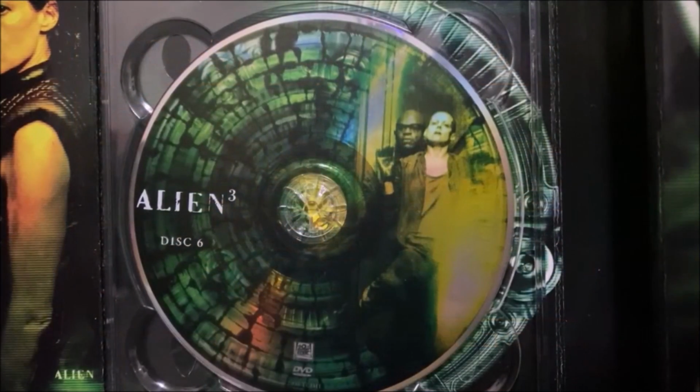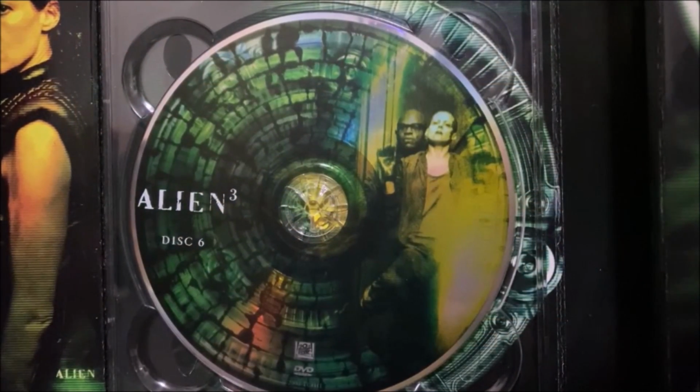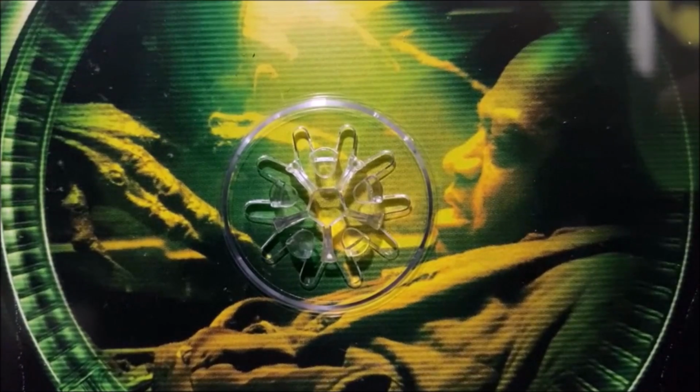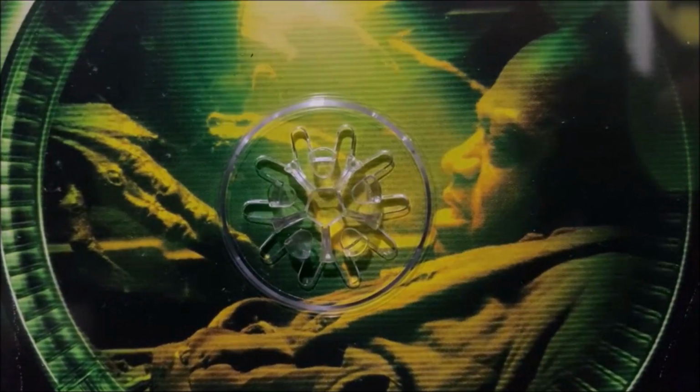Arriving at disc 6 in the set, we have all the Alien 3 extra features. On the disc, an image of Ripley and Dylan being pursued by the alien, and underneath, Dylan being attacked in his final stand against the creature. Here we have the Making of Alien 3 documentary.